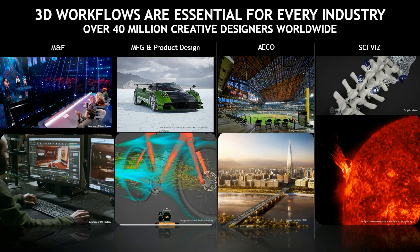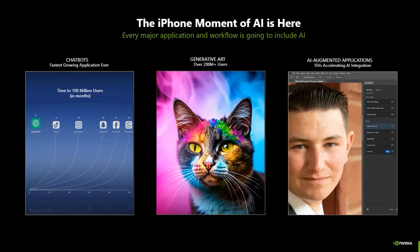So, we talked about ISVs. The software that these users are utilizing need this type of high-end workstation and GPU hardware to be able to do their jobs, to be able to create these incredible new cars and bikes and buildings and stadiums. All of these have to be designed in 3D.